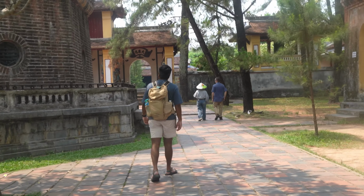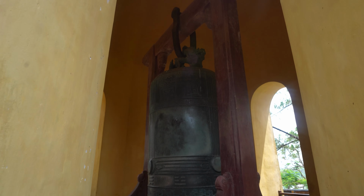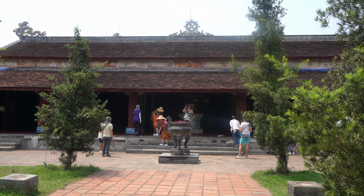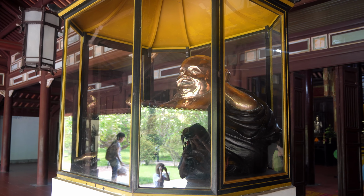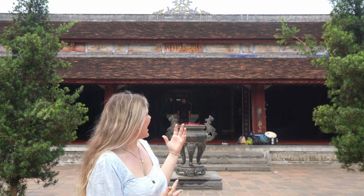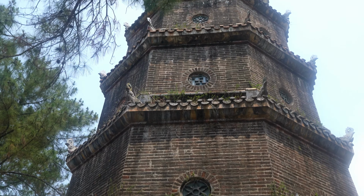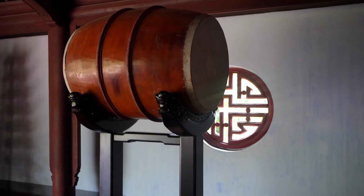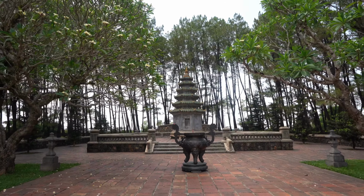This is the Thien Mu Temple. It was built in 1601, and it is one of the most special religious sites in all of Vietnam. It is so beautiful and historic. This temple was actually added onto in 1845 by the emperor, who built an incredible pagoda for his mom. The best Mother's Day gift. Sorry, Mom, I just got you some bath scrub.